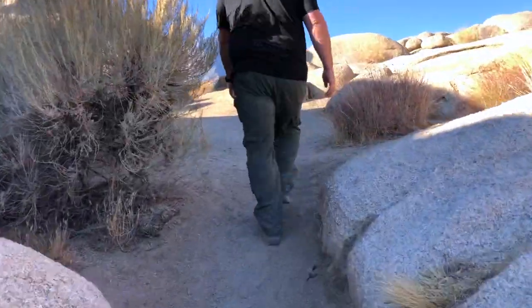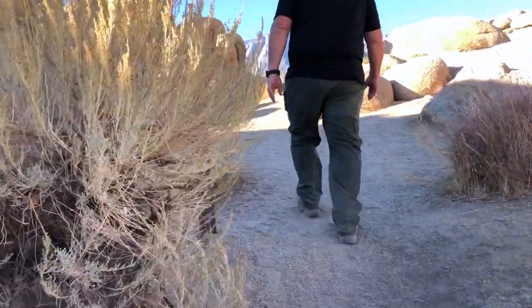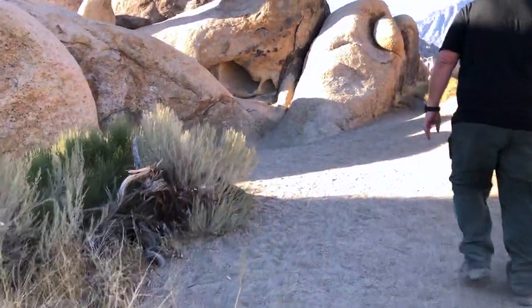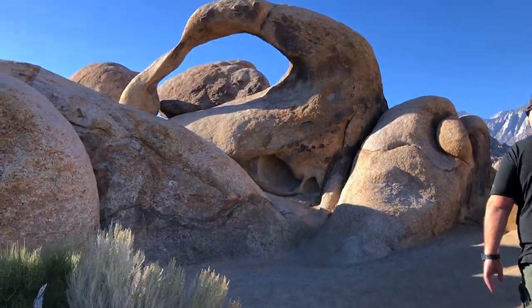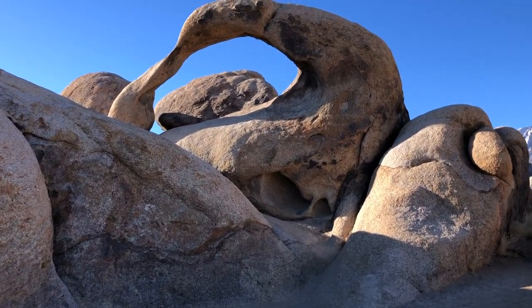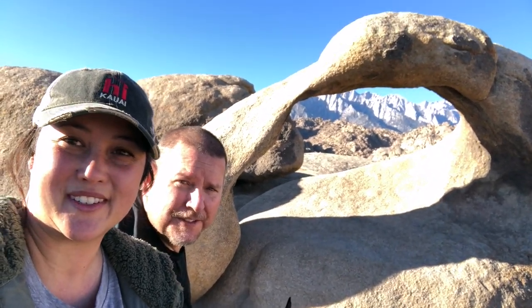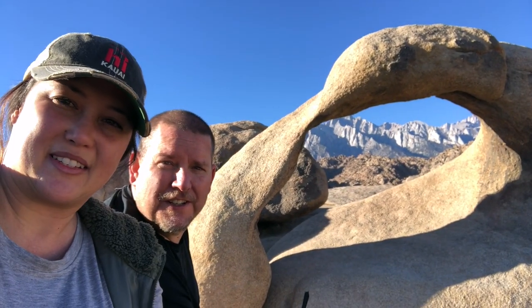We have found Mobius Arch. There it is. So we finally made it to Mobius Arch. There it is. There it is. You can see the Eastern Sierras in the background. Can I get it in there a little bit?